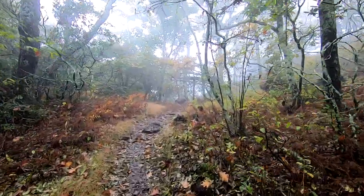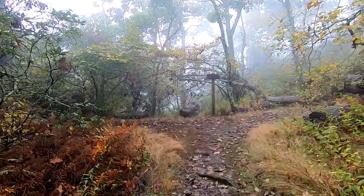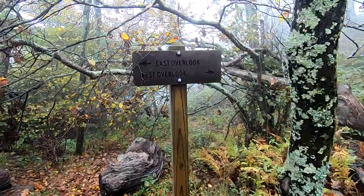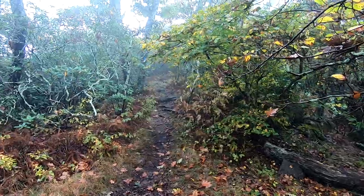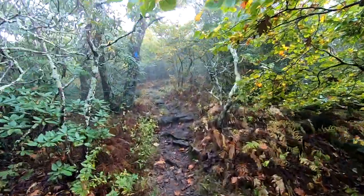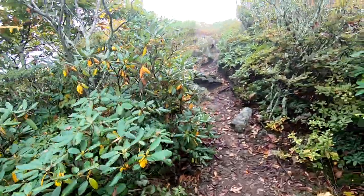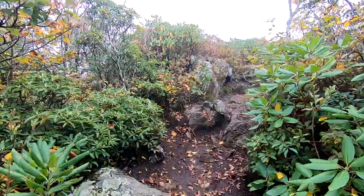Okay. So, looks like we have made it to Mount Pleasant. And here we have the east overlook and the west overlook. Let's go check out the east first. So it looks like there's some space over there for camping. I don't know if I'd camp up here at this altitude with the weather. It's probably all right though.